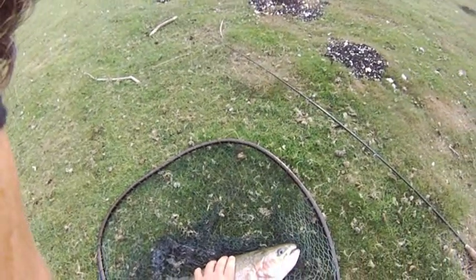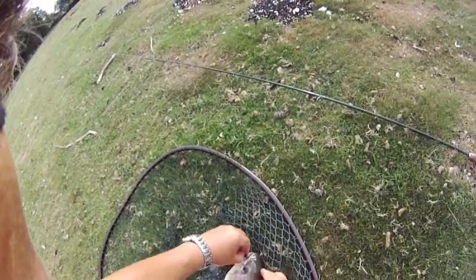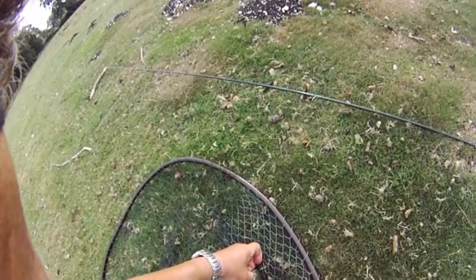That should be enough. Yeah, got him. There we go. Thanks, Ian. So let's have a look at the fish. We'll take the hook out now. I think this is a fish of about 10 pounds is my guess.